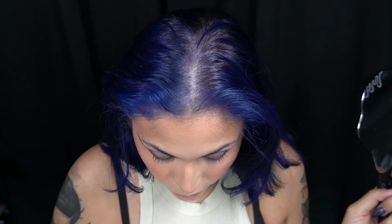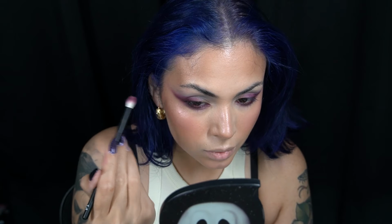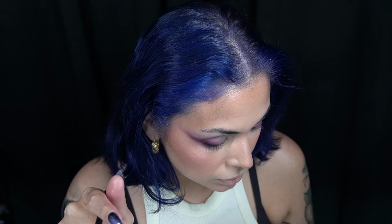I kind of have to decide what shimmer am I going onto the lid with. And that's hard. That is hard. What am I gonna do? I feel like I wanna bring this out even more. Okay. Should I go iridescent? Maybe I'll just, do I want to go a little golden? Do I want to do opposing?